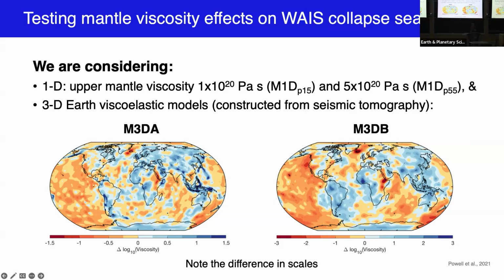But the main thing you need to think about is one slightly lower, one slightly higher in terms of viscosity. Similarly for the 3D Earth model, we test 2 3D Earth models. One where we have a lower conversion from seismic wave speeds to viscosity contrast and one where we have a more amplified. Main thing to take away from this figure is that the viscosity is much lower in model 3DB than it is in 3DA in the West Antarctic region. Okay, but generally we see the same sort of structure in our inference of viscosity.